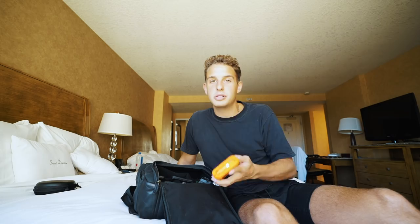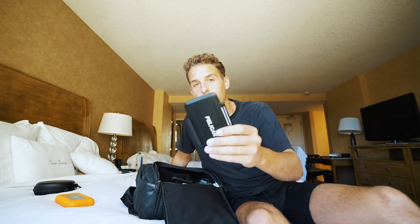Next, boom, Pelican memory card case. Always carry extra memory cards. You will fill them up, you will run out of space. So always have extra memory cards. Keep them organized by carrying them in a case because they're very small. You will lose memory cards.